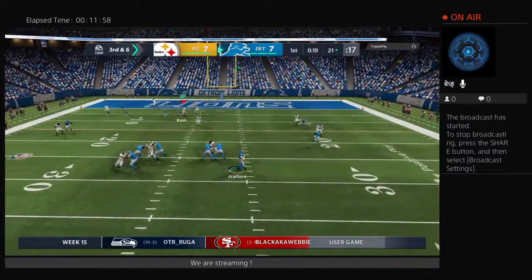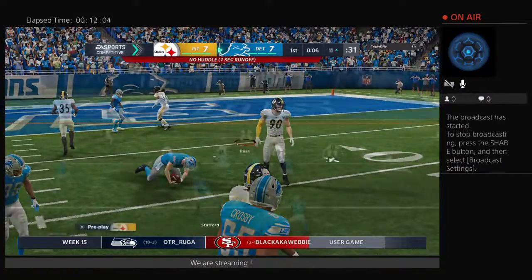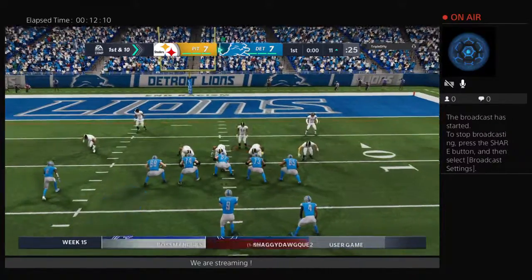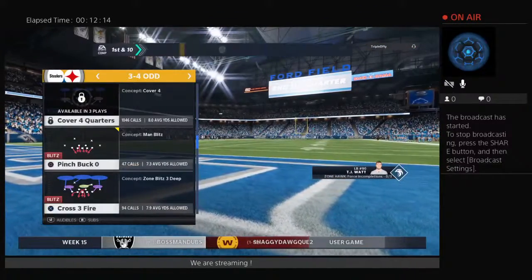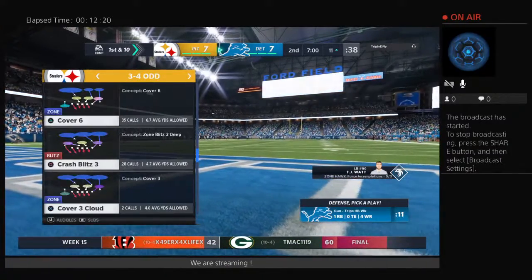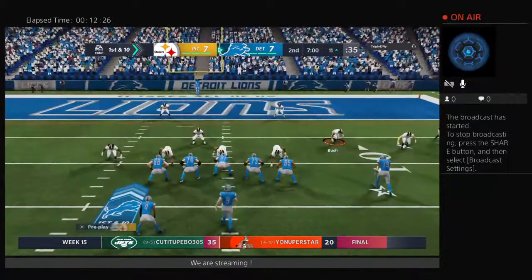A shotgun snap for Stafford. Escaping the pressure right. Give him 10 that time, escaping the danger, running with it, and picking up a 1st down. 1st and 10 at the 11-yard line. These two teams all tied after 1, with the score tied 7-7. Now a 1st and 10 at the 11.